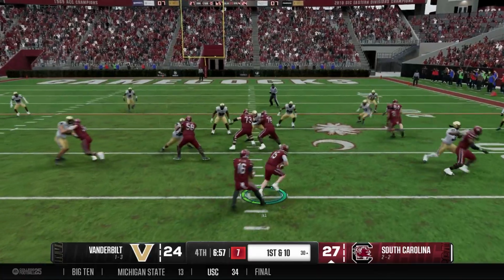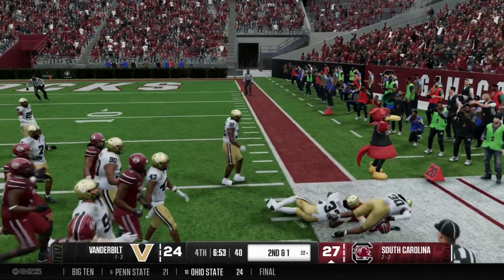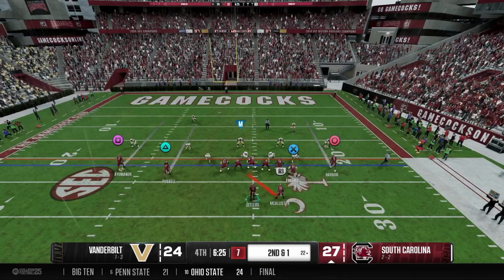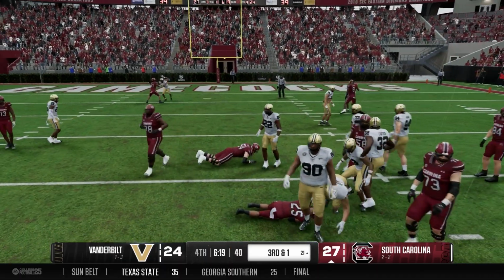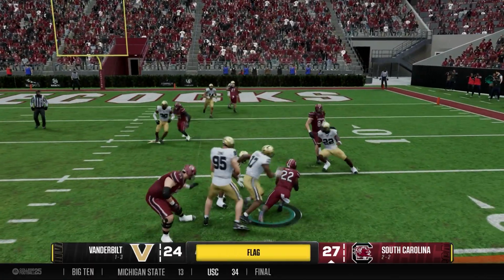Now the true freshman Sam Ika checks in from Memphis, Tennessee. The 4-star rumbling picks up 9. I'm excited to see that power game that he can display come and show itself in his stint here in Columbia. 2nd and 1, McAllister, and he's not going to get it. Stood up inches shy.